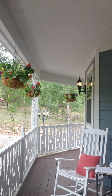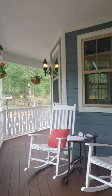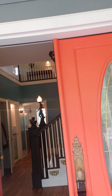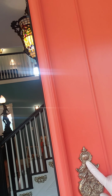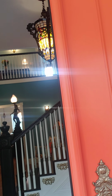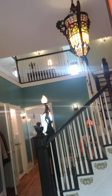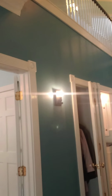This is the front porch. Newly painted. The main entry. These are off of an original old Victorian. Many of the features here are from original old Victorian homes and then brought into this home, which is a new Victorian. So we're located in Pine, Colorado.